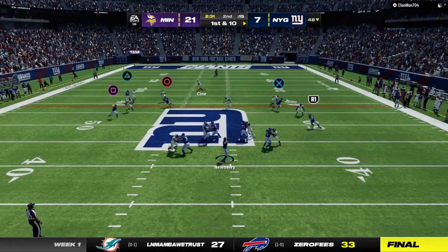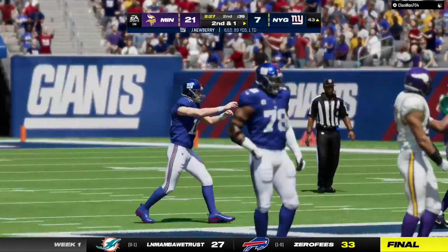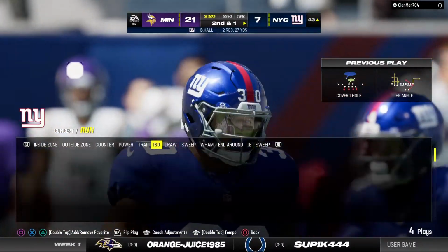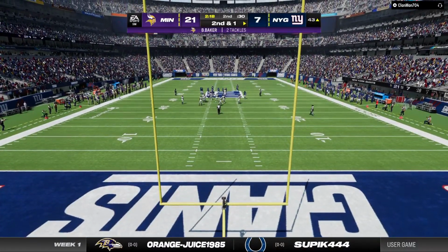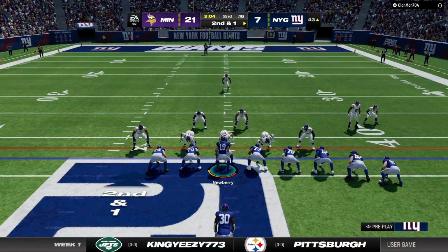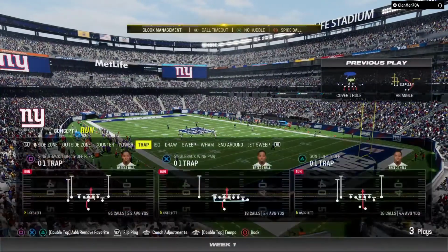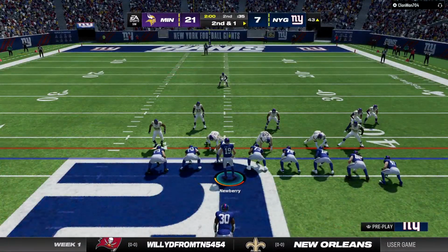On 1st and 10, Newberry. He gets it underneath to Hall. And he's going to get a solid gain of 9 before being brought down. Second and right at a yard. And a nice gain and a broken tackle along the way. And really, we shouldn't be surprised, should we? That's what runners do, especially the best ones. They break tackles and gain extra yardage. Two minutes remaining in this first half of football. Second down and a yard.